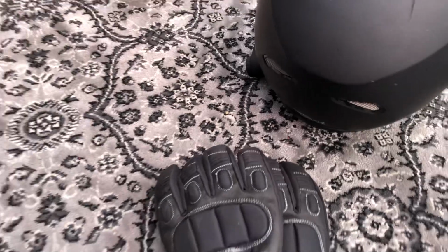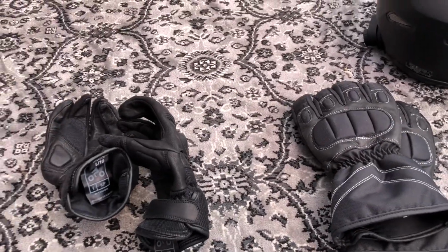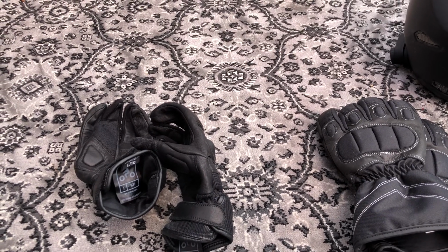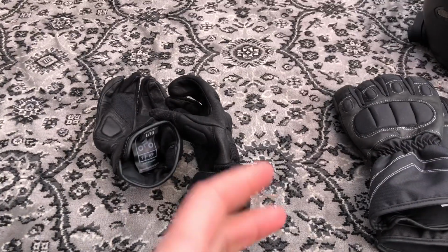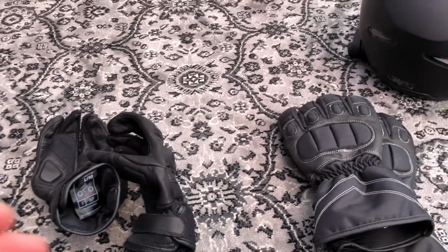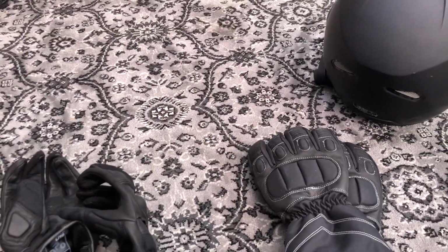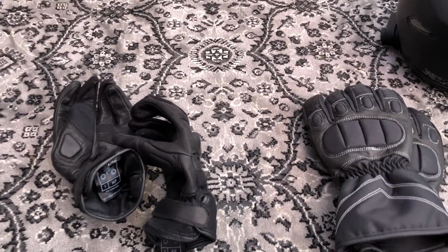Okay, why do you need gloves? Well, it's a hot day, I don't really want gloves, I'm going to get too hot, etc, etc, etc. Right, that's rubbish. Okay, fingers, they can get broken, they can get twisted. There's some really nasty accidents that happen just by putting your hand out, and that's all that skin coming off. Even in summer, guys, wear gloves, okay?